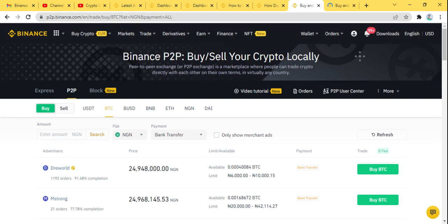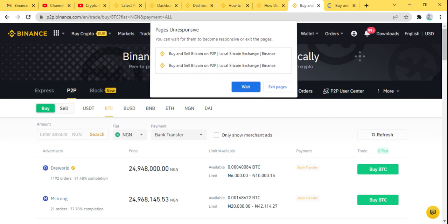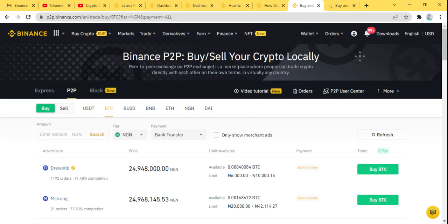Binance matches you with a suitable trader who they believe is 100% or 99% able to attend to your needs in the best possible way. Although you still need to keep in check some basic principles so you don't fall victim, as on this marketplace there are so many things you need to understand. So for you to buy BTC, you can see we are directly on BTC now. We are using the P2P section.